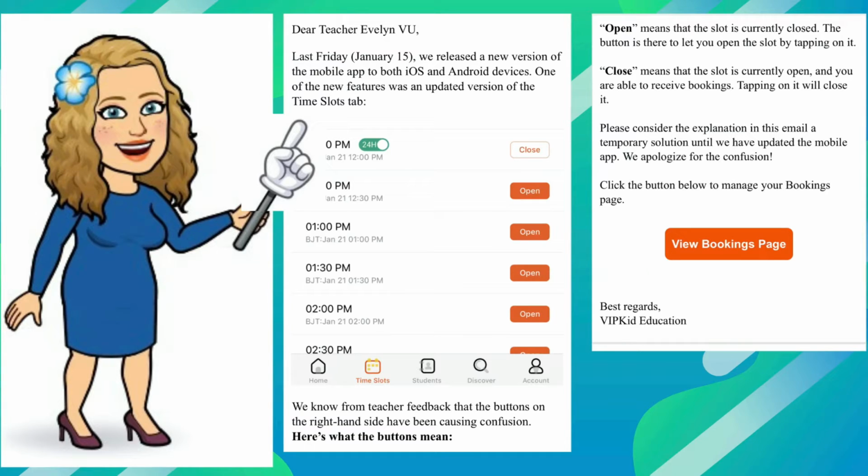So I wanted to share this information, whether or not you got the email, if you updated your app and you're confused, this looks confusing. And we had one teacher who accidentally, in trying to close her bookings that she thought were open, actually opened them. So let's read this email.